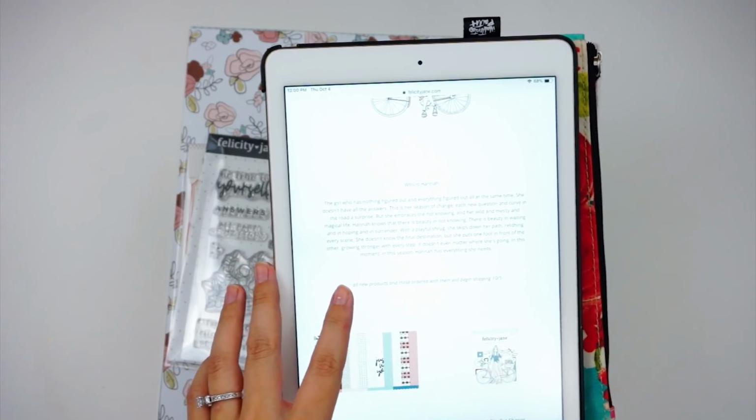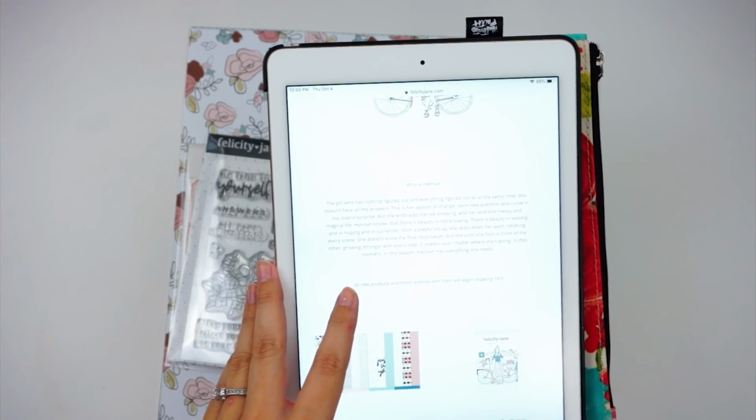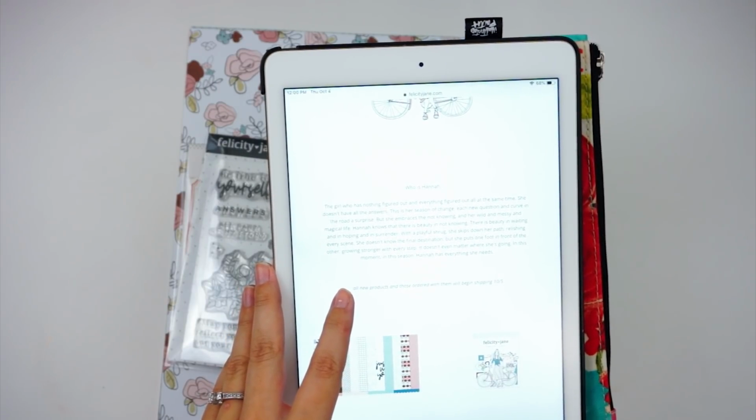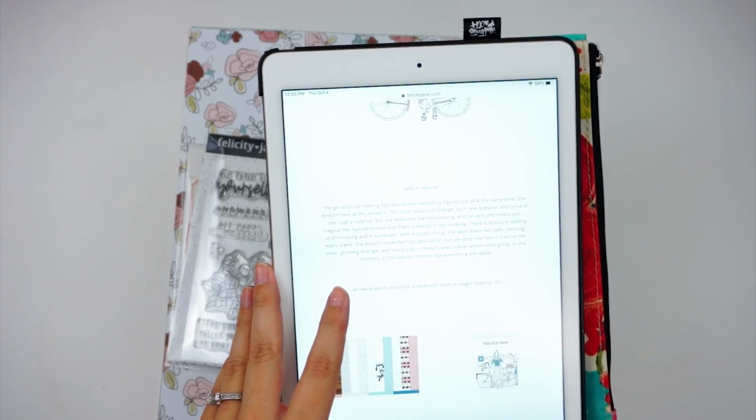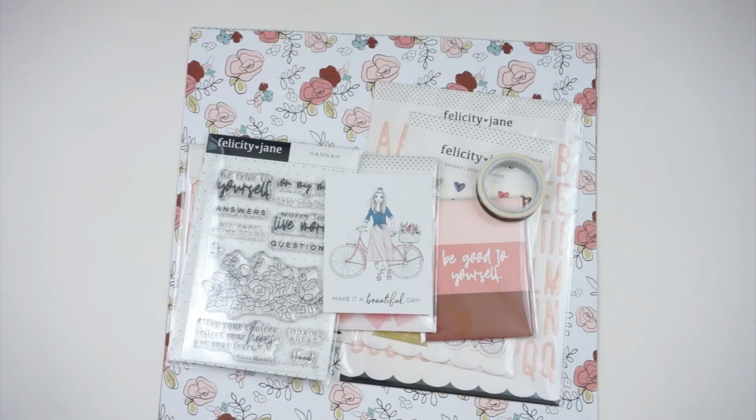She doesn't know the final destination, but she puts one foot in front of the other, growing stronger with every step. It doesn't even matter where she's going. In this moment, in this season, Hanna has everything she needs. Guys, I want to cry just reading about Hanna.